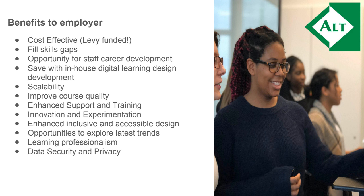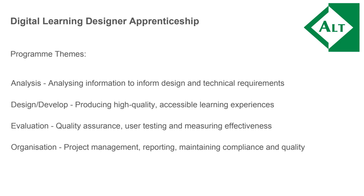From a skill point of view, sorry, just popping back a slide, it sort of follows this model. So we've got the skills of being able to demonstrate that you can undertake analysis. You can find that information, you can analyze it, make decisions on it to inform your design, technical requirements, those side of things. Huge emphasis on actual design, the iterations of it, the different methods and models that you can use for instructional design, the development, the usability, the interfaces, the user experience that you're trying to get across.